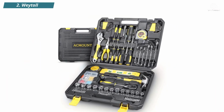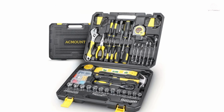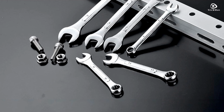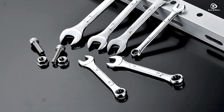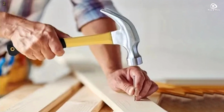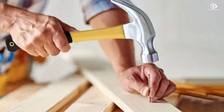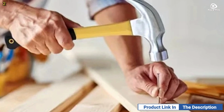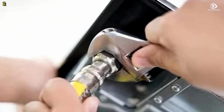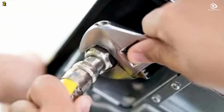Number 2. Weytoll. The Weytoll 108-piece tool set is designed for versatility, durability, and convenience, making it an essential choice for home repairs, automotive maintenance, and DIY projects. Whether you are a homeowner handling small fixes, a car owner performing routine maintenance, or a DIY enthusiast working on creative projects, this set has the tools to get the job done efficiently.